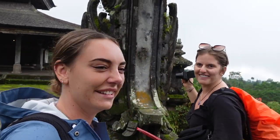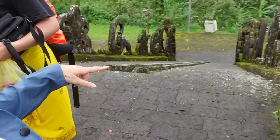Started raining, all the guys ditched us. We're with three men and the two girls are left. Here we go. I got my waterproof backpack on. Exactly, I got my rain jacket on. Guys are actually seeking shelter under the stairs. So again, this shows who runs the world. Girls. Let's go to the top of the temple.